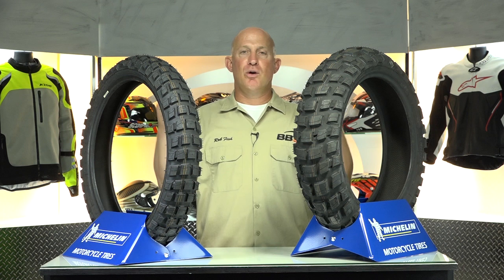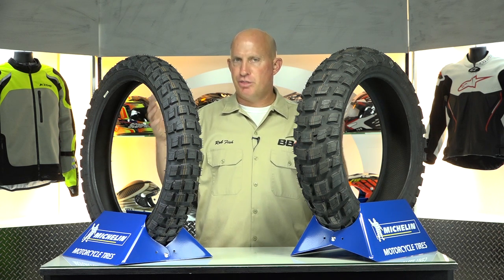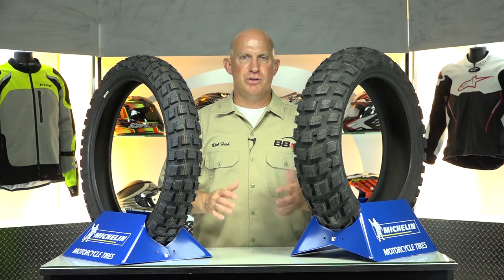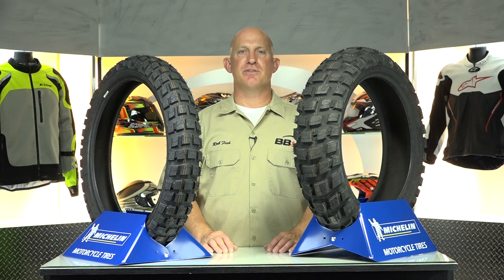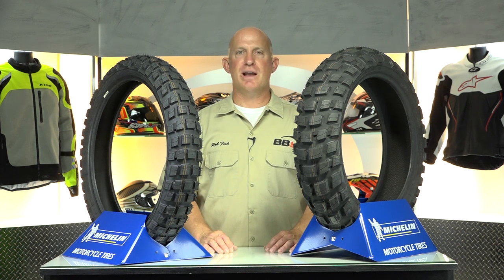Speaking of asphalt, what's amazing on these is I think I have something like 3,200 miles on my GS with these right now, and they're maybe 30-50% gone. I expect I'm going to get 6,000 miles out of these. And I do a decent amount of riding on the pavement. So just something else to think about.